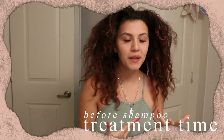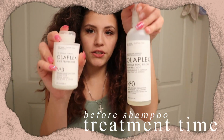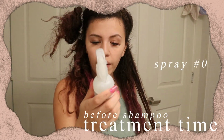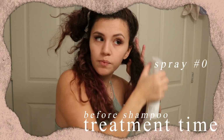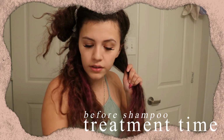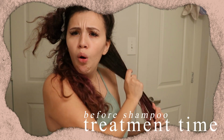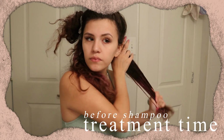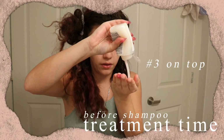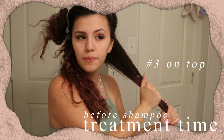Okay, so before I wash my hair, I actually wanted to do the OLAPLEX treatment. I'm gonna be using the number 0 and the number 3, and I just had to film a lash video, that's why I came back with lashes. Okay, so first I use the number 0 and just spray it on my hair in sections. You don't need a lot because it gets your hair pretty wet. Oh god, what happened? Okay, and then right on top of that, you do the number 3. And this is the bonding treatment. I focus it more towards my ends.